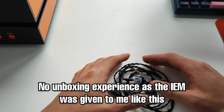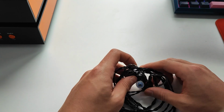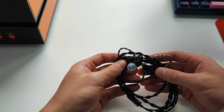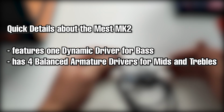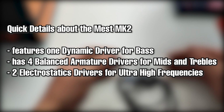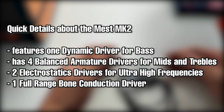Unfortunately, I do not have any of the packaging or accessories for the Mest 2 here. It was just handed to me like this, an IEM with the stock cable. In terms of quick details, the Mest MK2 here features one dynamic driver for bass, 4 BA drivers for mids and treble, 2 ESTs for ultra high frequencies, and lastly, a full range bone conduction driver.